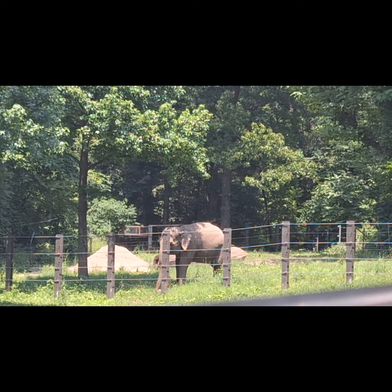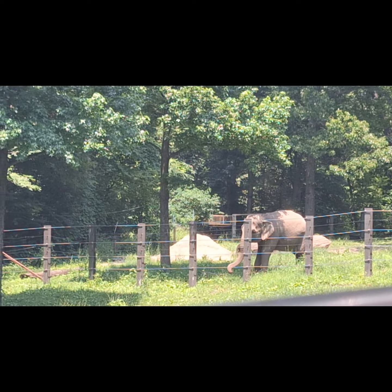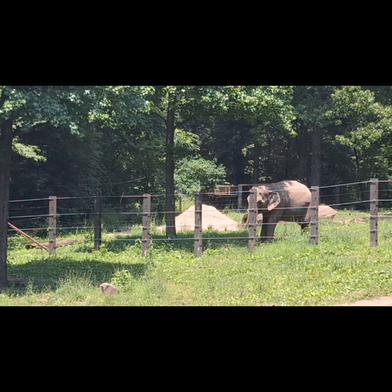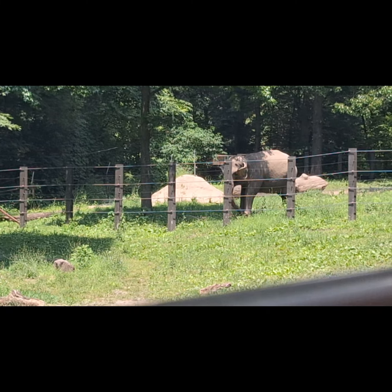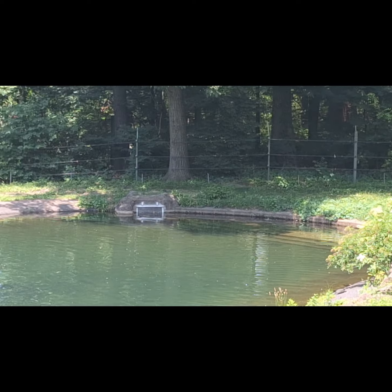Now take a good look at her trunk if you can. An elephant's trunk has 40,000 muscles in it, and it's an incredible tool. Happy also has a small finger-like attachment at the end of her trunk. With that small finger, she can gently pick up a single blade of grass or an apple, or she can use all 40,000 of those muscles.